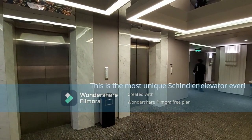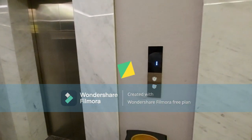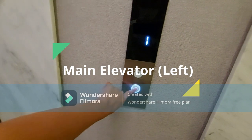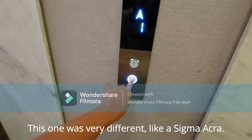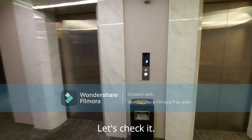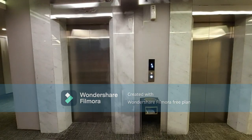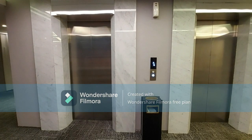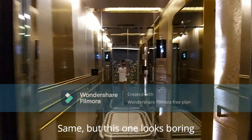This is the most unique Schindler elevator ever. Move to the next one. This one was very different, like a Sigma Acra. It must be modernized or an additional elevator. Let's check it. Same, but this one looks boring.